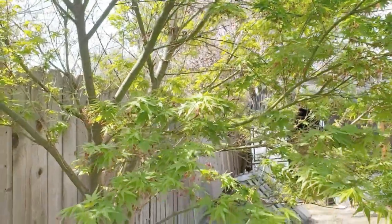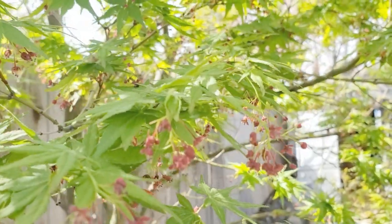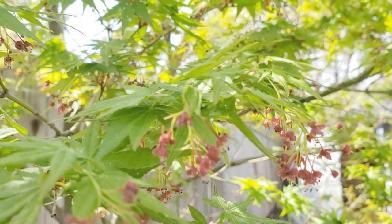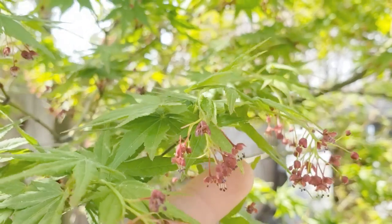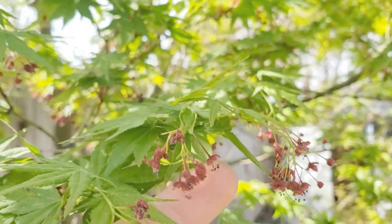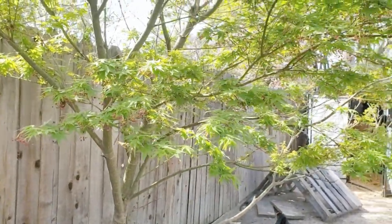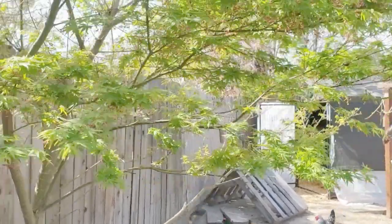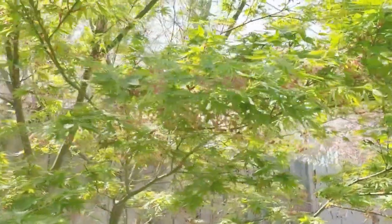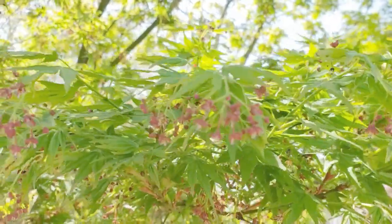The Japanese maple is also putting out its blooms. And the bees are actually going pretty crazy for these too. They're super tiny. Here's my finger. Teeny tiny. But yeah, these things put out blossoms, and then in the fall they have these little whirligig seeds that are blowing everywhere. But they're fun, happy little trees.